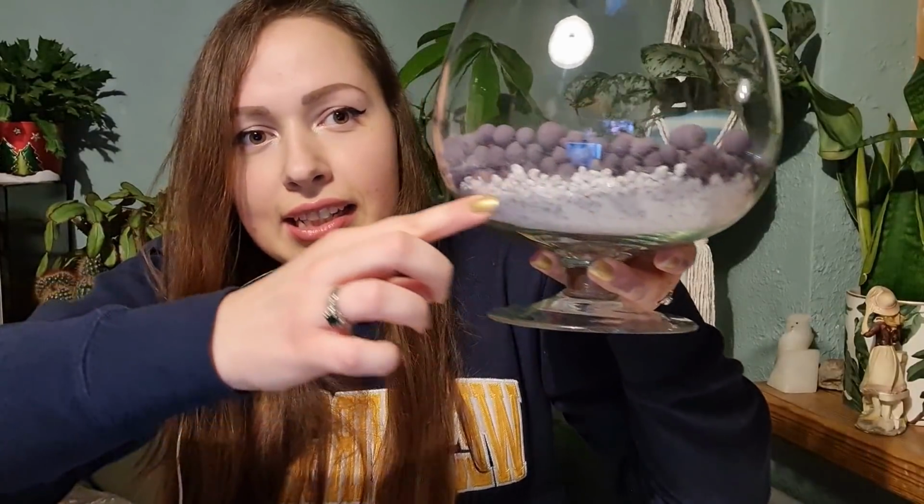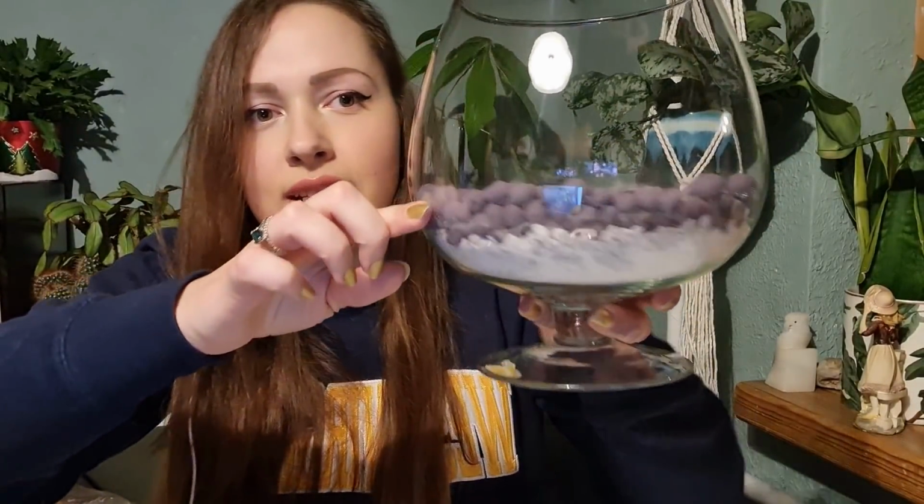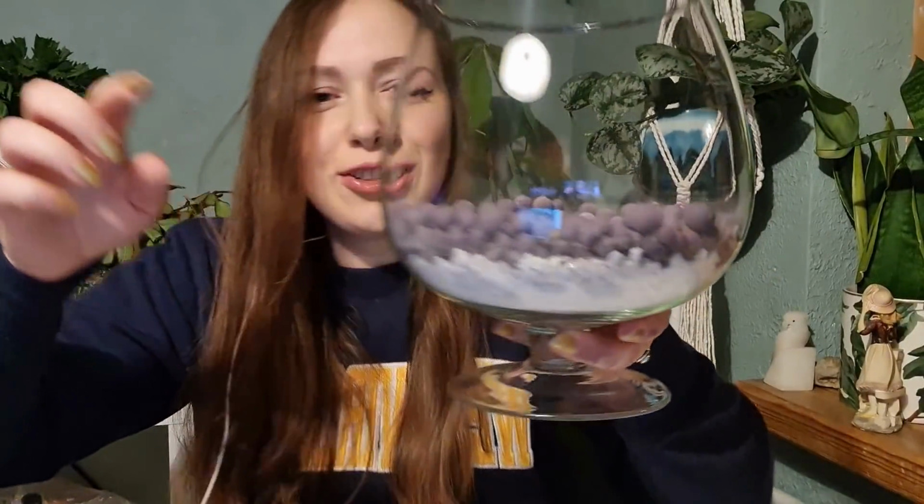Exactly. So, I just filled my container with perlite in the bottom and then pebbles on the top, and it looks already pretty fun. I'm pretty excited.